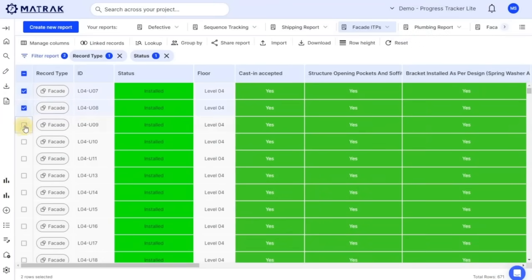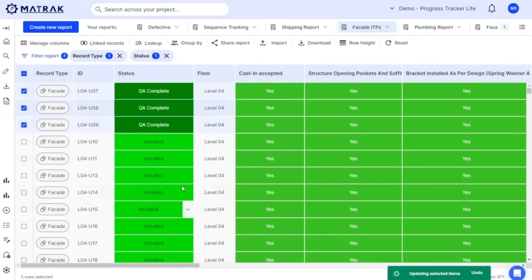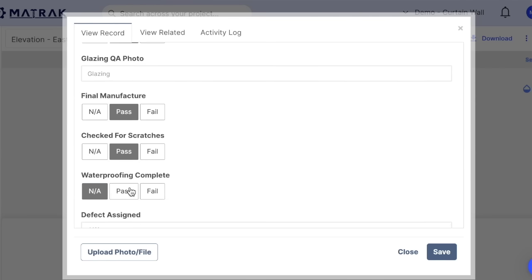Instill confidence in your quality assurance processes with digital ITPs and run rate reports. Knowing that subcontractors are doing necessary checks during installation ensures compliance with quality standards and prevents costly defects and reworks.